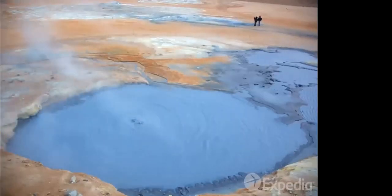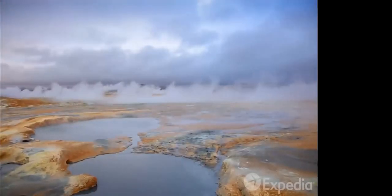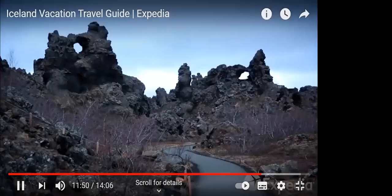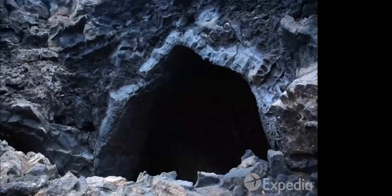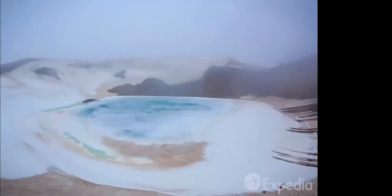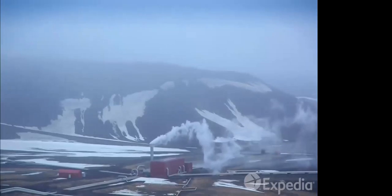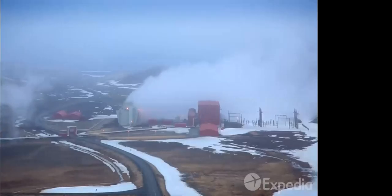Take a careful walk through the boiling landscape of Námafjall. Lose yourself amid the lava pillars and dark castles of Dimmuborgir, the place where Satan is said to have landed when God cast him from heaven. Then, peer into the caldera of Krafla volcano and witness the incredible geothermal power that resides just beneath the ice.